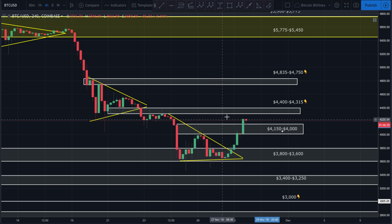What I'm liking here and what I want to continue to see, obviously, is this 4-hour candle needs to close up here. At that point, we'd have a 4-hour candle that both opened and closed above this zone here, and I believe that's a critical zone.